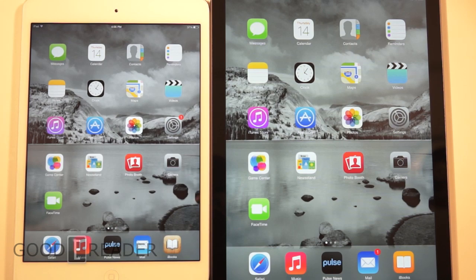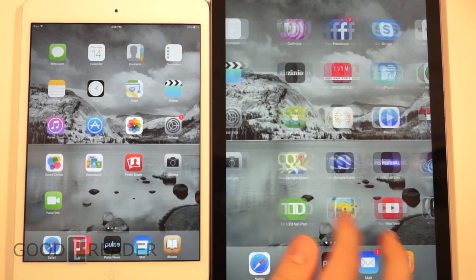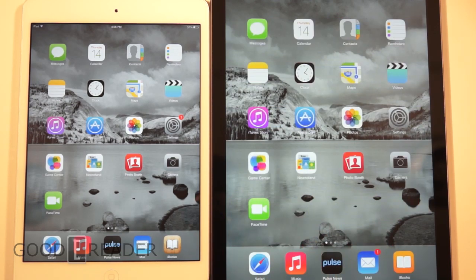Today we have the iPad mini with Retina display versus the iPad Air. Essentially, these two devices are exactly the same, minus the screen size. You have the iPad Air with a 9.7-inch display, while the mini has 7.9. The resolution's exactly the same, 2048 by 1536. They both have a 1.3 gigahertz dual-core processor, the same amount of RAM. You do have the 128 gig storage option for the Air, but that is lacking on the Mini. Cameras and everything else are the same.